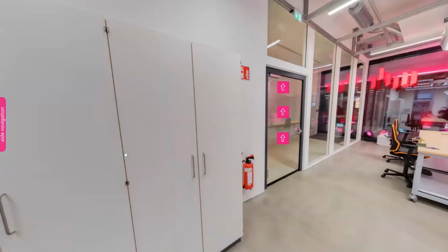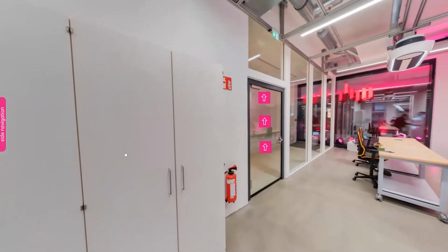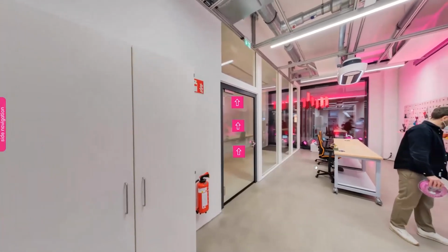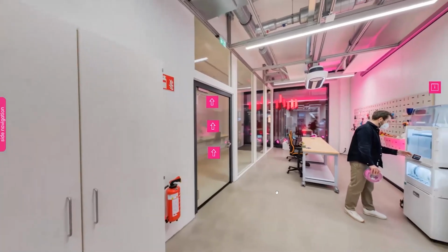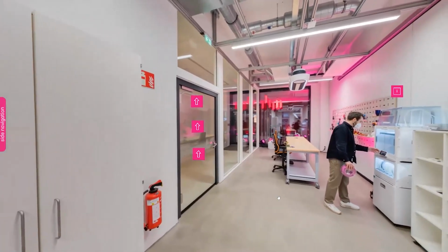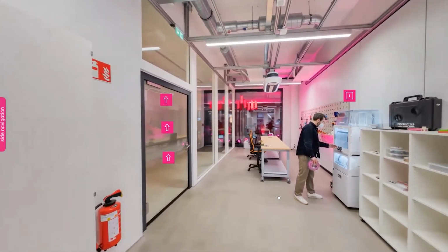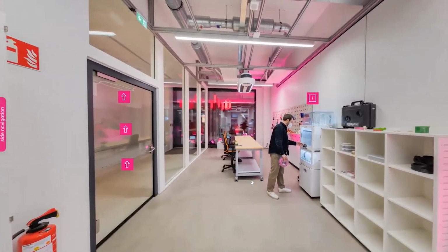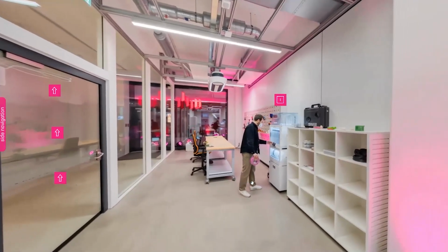And do I also need a driver license for these machines? Same story here. We give some classes and some courses here to learn the tricks of the trade on how to work with them. For some, obviously, to operate a mill, to not harm yourself, you would need a bit more training. But most of the 3D printers are quite intuitive and easy to use.